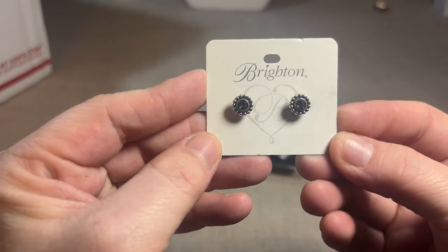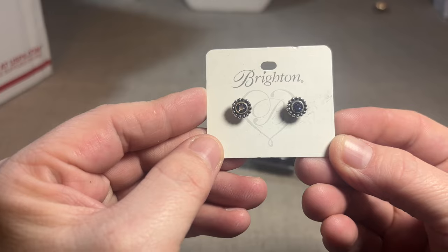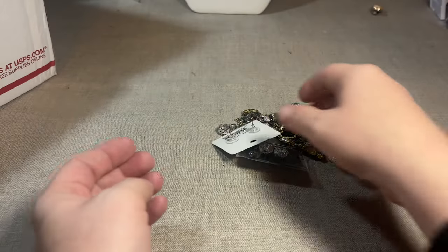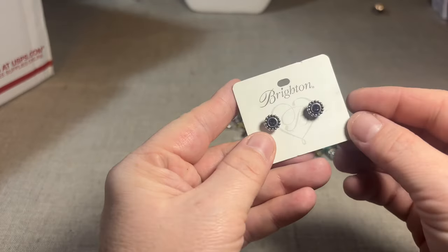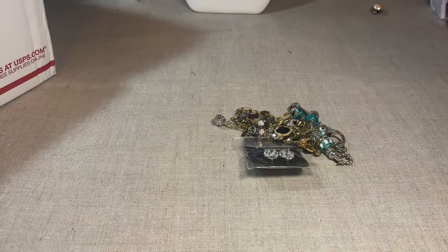All right, Brighton. Beautiful crystal earrings. Really, really nice. Twinkle Tanzanite. Okay. Really pretty.